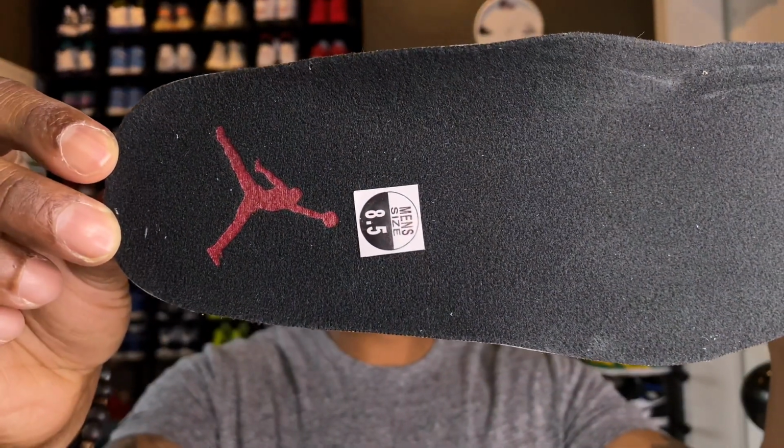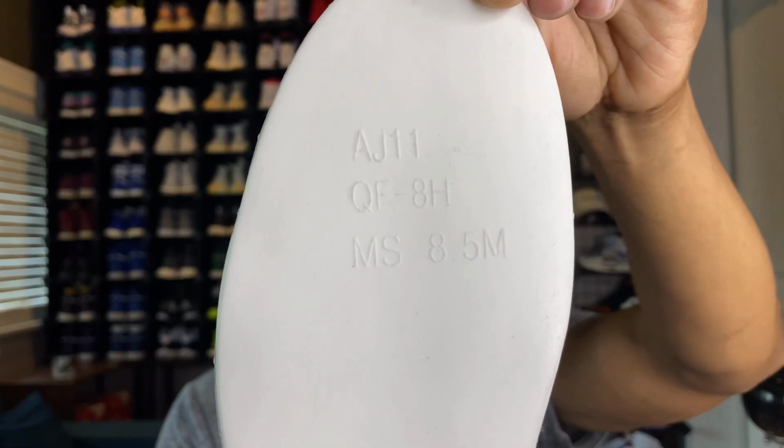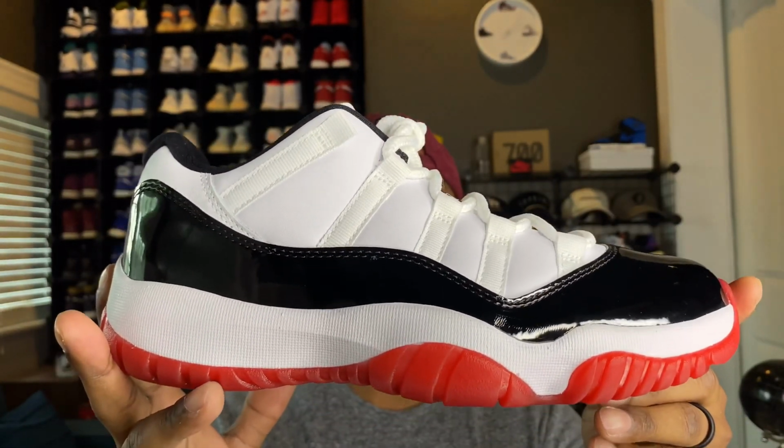The insole of these actually does come out. You guys can see that there. Black insole, red Jumpman, and your sizing label on it. On the bottom of the insole, it does say AJ11, OF8H, and then it does have my shoe size as well. So yeah, as you can see, this is a pretty simple silhouette, not much going on here.